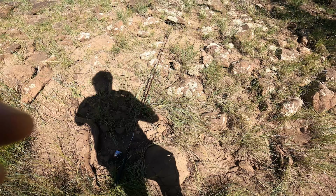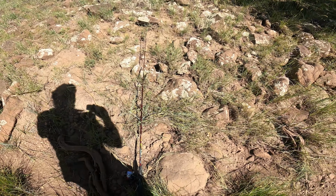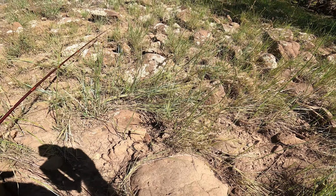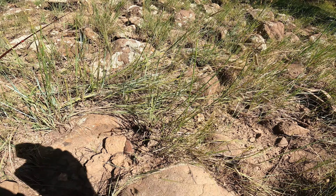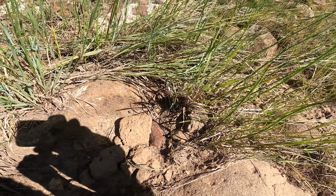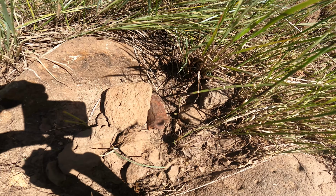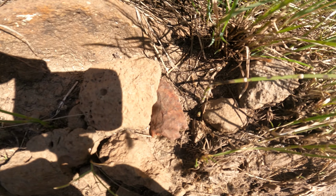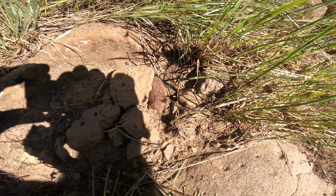Guys, I cannot believe what I just found. Can you see it? Can you see what I just found? Incredible. I cannot believe this. Look at what I just found. Incredible. I have not found an arrowhead in so many years.